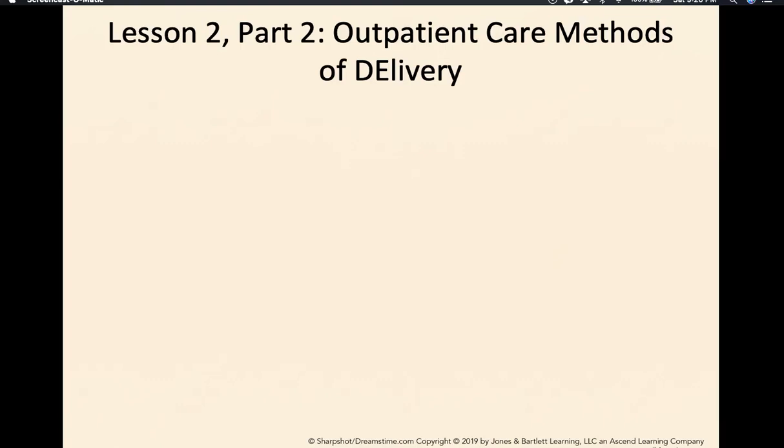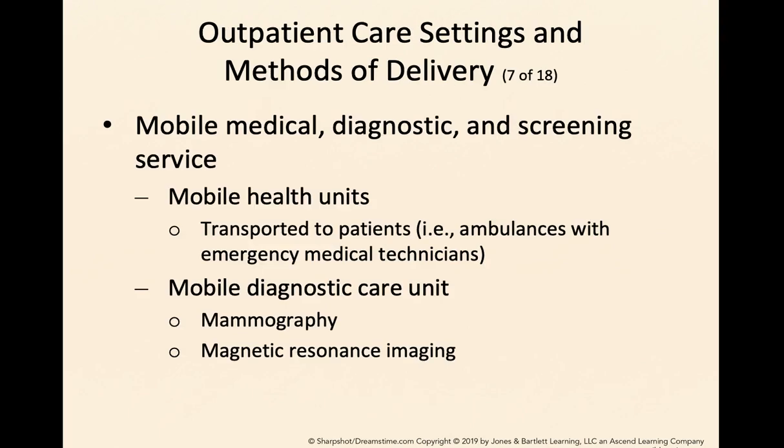So let's proceed to lesson 2, part 2. This time we're going to talk about outpatient care methods of delivery. So we're now going to talk about outpatient care services that are not required to be given in a particular type of facility.